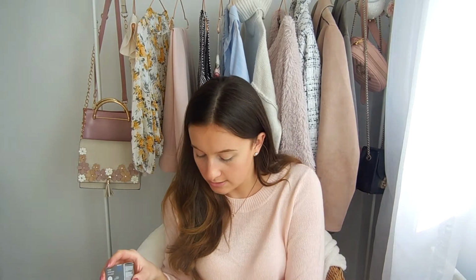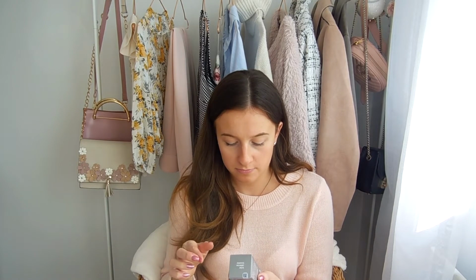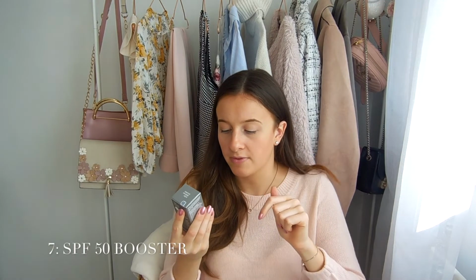Again, it's part of the Clear Start range, so it's a little bit more affordable than the other range. But yeah, I think it's really good. As far as spot treatments go, I do find that one works very well for me. I've tried a lot of spot treatments and a lot of them haven't worked, which is very annoying. And then the final thing that I have here is the SPF.